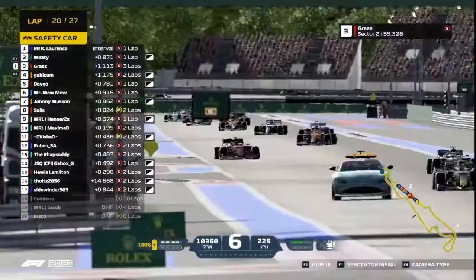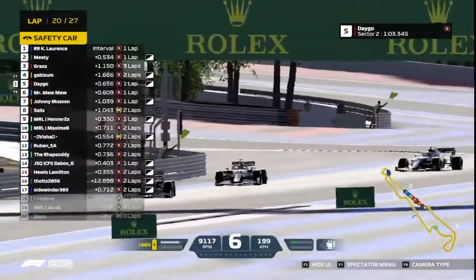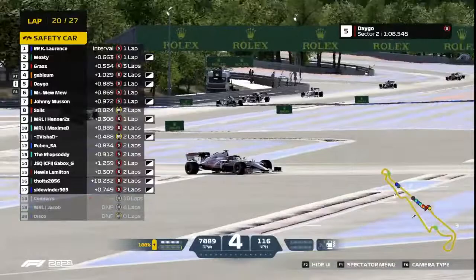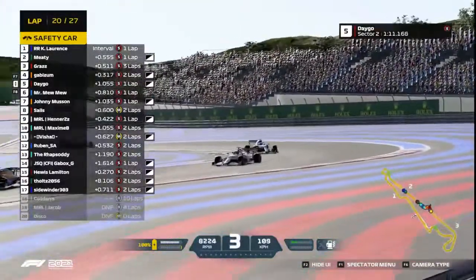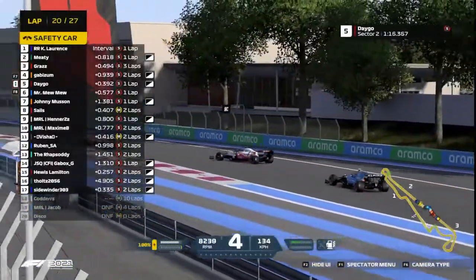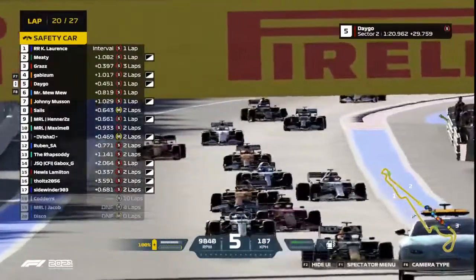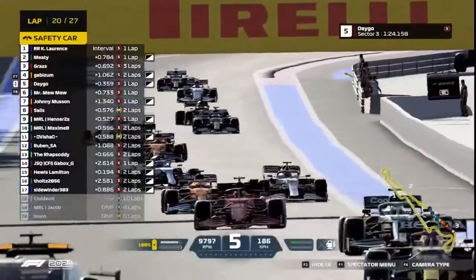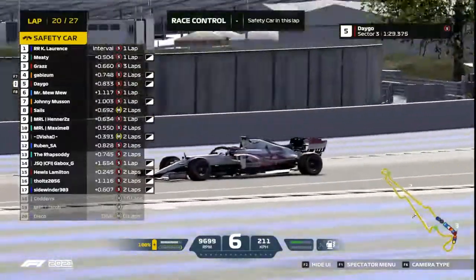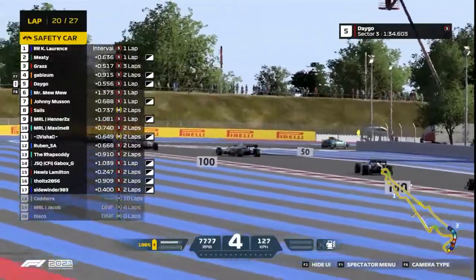For Cody Lawrence, of course, this will be a key moment for his race. Whether he can get a good start here. And we're going to need to see another recovery drive from Mercedes, see how many points they can get back. Indeed, it was a lost race for them, but now the safety car is kind of saving the day. Yep, safety car saving the day for many drivers. And the safety car is in this lap. Yeah, we're going back to racing.